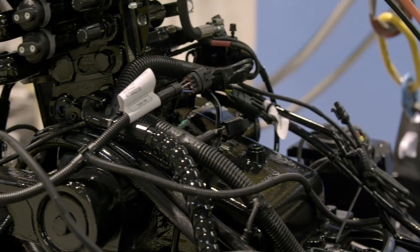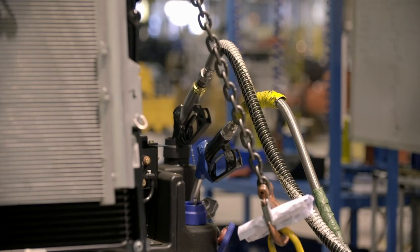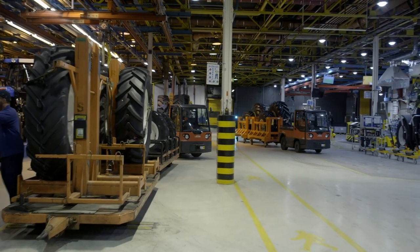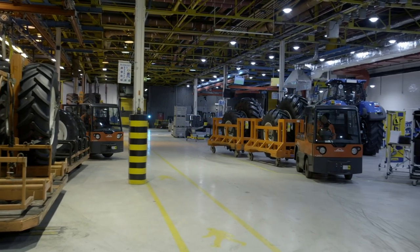At the New Holland plant, the T7 heavy-duty tractor is almost complete. There is already fuel in the tank. Waiting at the end of the pedestal line, the final components. It's the sheer size of these tractors that make them such awesome machines.